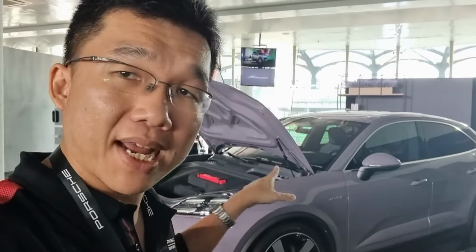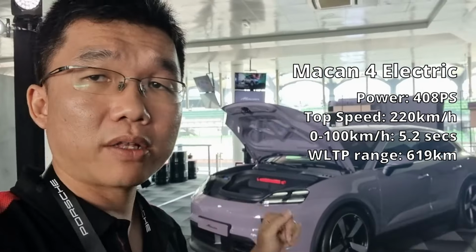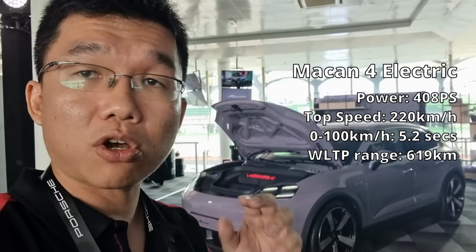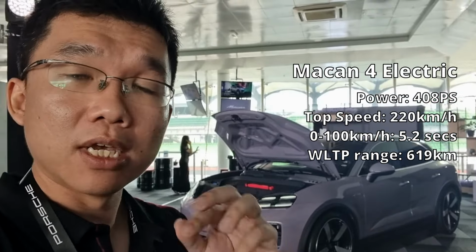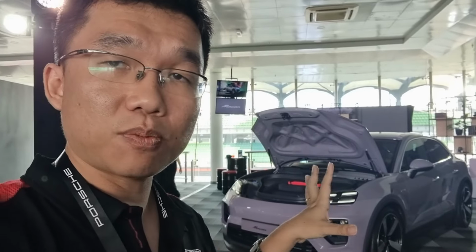So now the critical performance numbers. This Macan 4 Electric is able to accelerate from 0 to 100 kilometers per hour in 5.2 seconds, and it has a WLTP rated cruising range of 619 kilometers. Now, in terms of charging time, it is able to take very fast charging, and you can have it on the fastest possible charger.